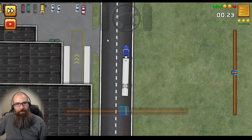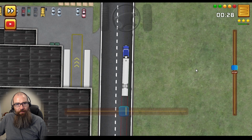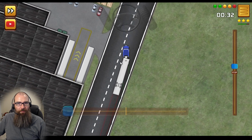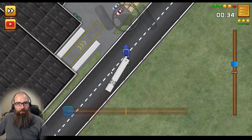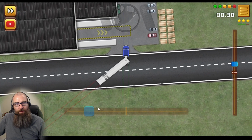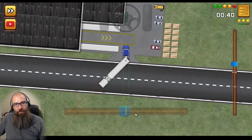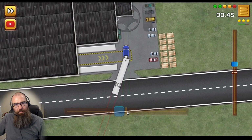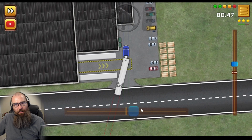And basically, I want to be driving in nicely. So I'm going to wait for the last second to turn in. And should be around now. And let's go a little faster. There we go. Oh, it's starting to jitter. All right. Again, I'm trying to get my trailer as close as possible, just to maximize every inch.